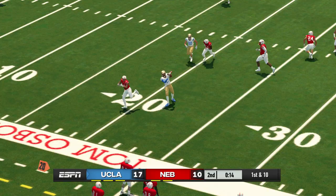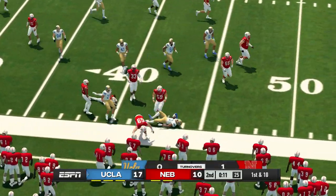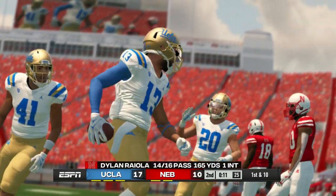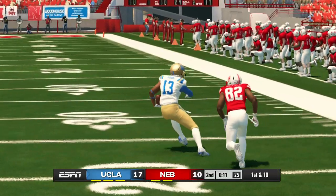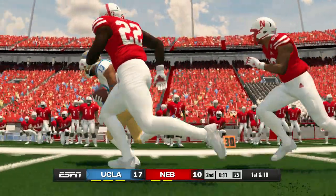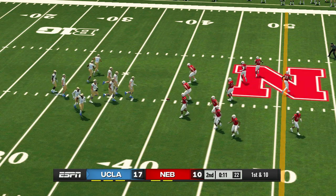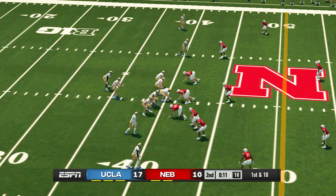And the safety with the interception. Safety always seems to be in the right place at the right time. It's no surprise that he comes up with the interception here. First down, 10 to go. Ball on the 40. UCLA up 7 points.